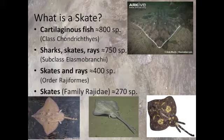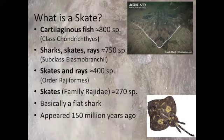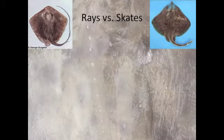And they range in color and size and things like that. But basically, the way to think about it, just like you mentioned, it's a flat shark is really the best way. Their biology, their physiology, their anatomy, except for being flat, is very much like a shark. And sharks appeared about 400 million years ago in the evolutionary time scale. And it took a while, a couple hundred million years, for them to flatten out. And then the modern forms of skates that we see today appeared about 150 million years ago. Now, people ask a lot, what's the difference between a ray and a skate?